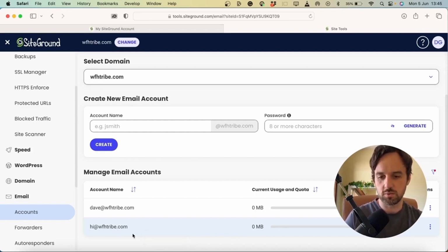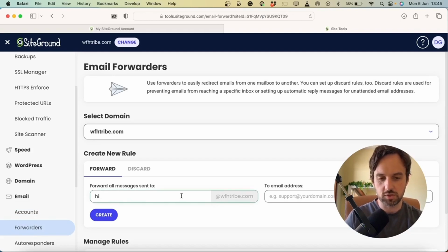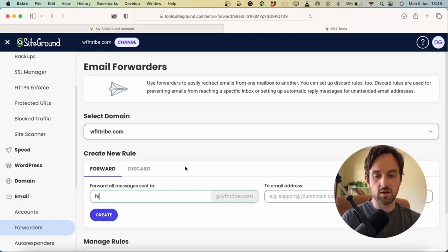Get it forwarded to your personal one. So to do that, we click on forwarders on the left hand side and just select whatever email address you set up, and then add your personal email address here and click create. This just means, as I said, that whenever somebody emails this, it will then get forwarded to your personal email. You can come back in here, and then you can reply to it from the official domain email.